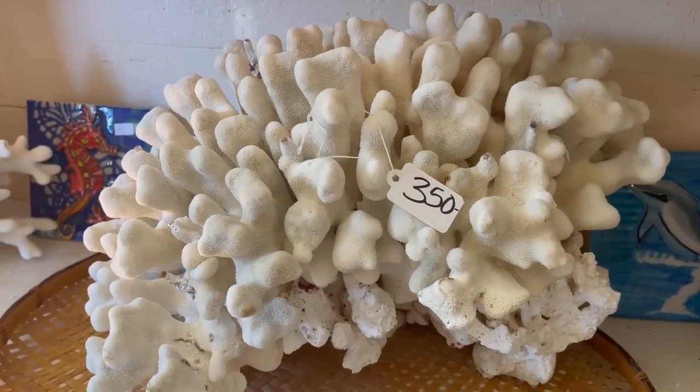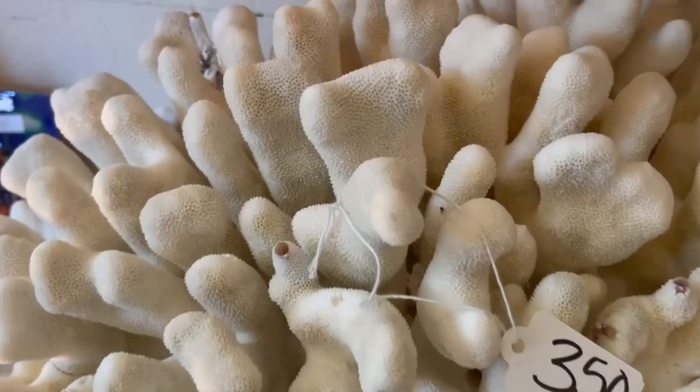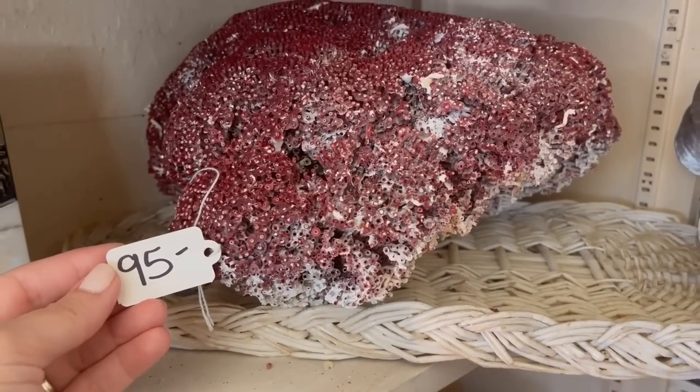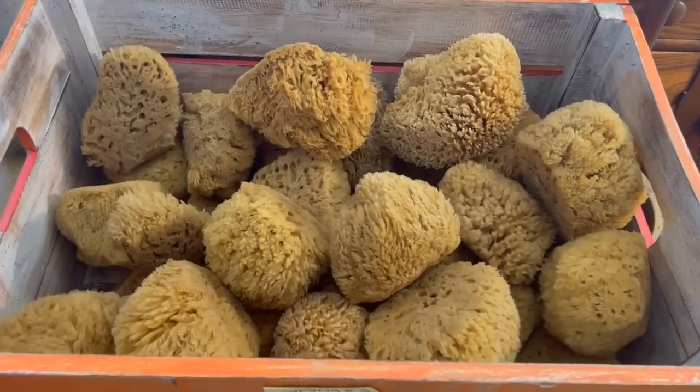And I just adore coral. It is the lace of the sea, and it pairs nicely with chinoiserie. I highly recommend that you consider adding that to your decor. And look at this red pipe organ coral, $95. That's actually a fair price. I have a huge piece I got in an antique shop and use it for my tablescapes.